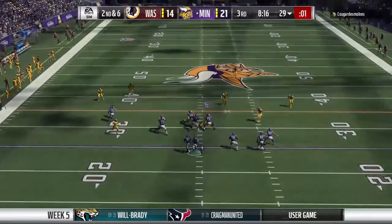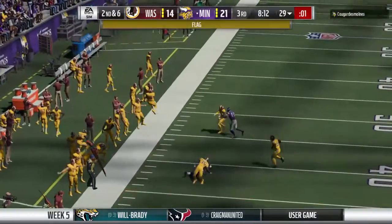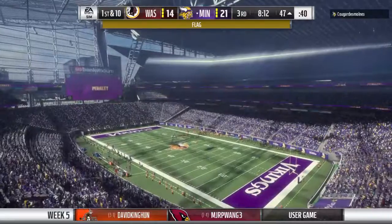They just do get the play off. Now Bridgewater. And Cook has it left side. And he'll be brought down. Oh, that's a face mask. Certainly looked like it. Indeed, here come the flags.